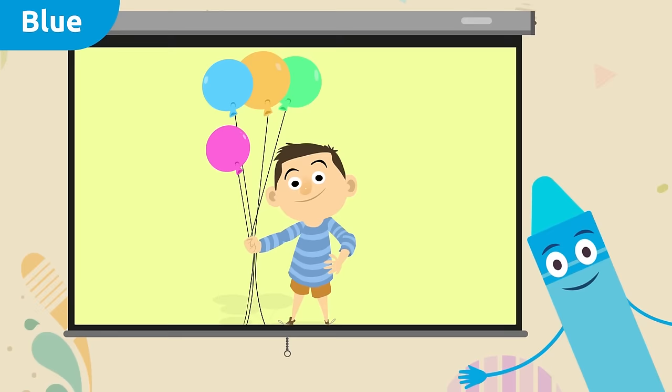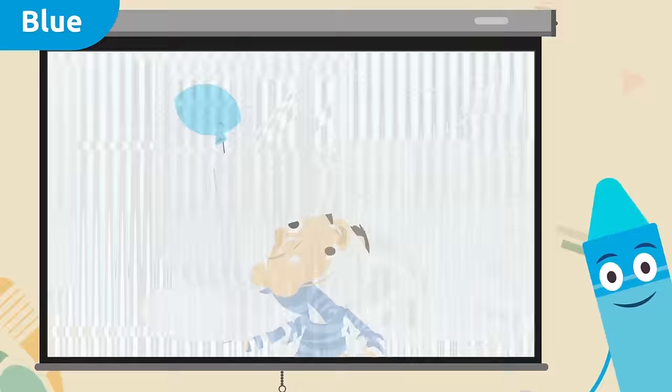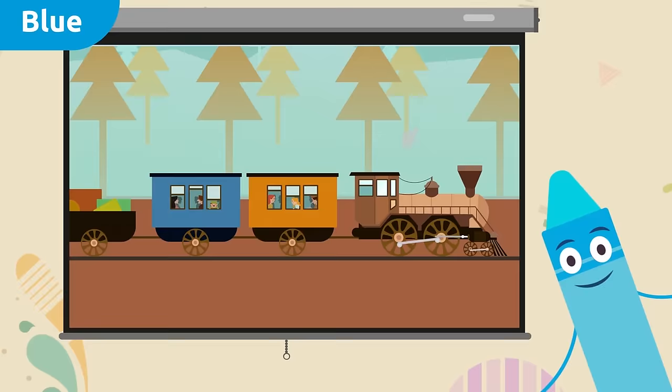Now we're going to spot things that are blue. Pay attention. How many balloons does this kid have? Where's the blue one? This is the blue balloon. This train is huge. Look for the blue car. There it is. You spotted that very quickly.